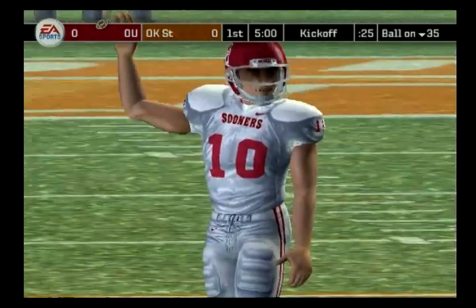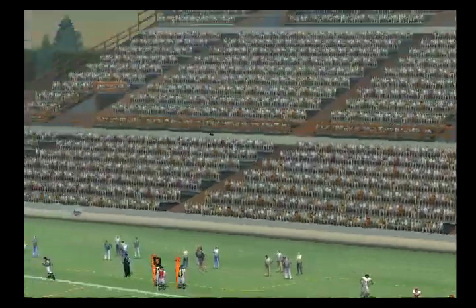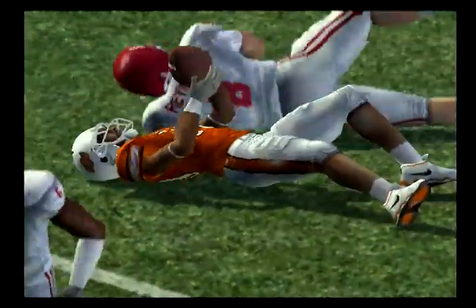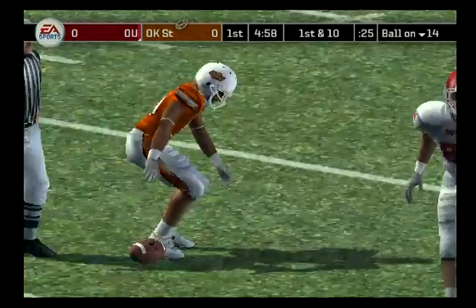Oklahoma lines up to kick this one off, and we're just about set to get underway. He kicks off. Jones passes it to five. Now let's see what kind of success this offense can have as they come out onto the field for the first time today.